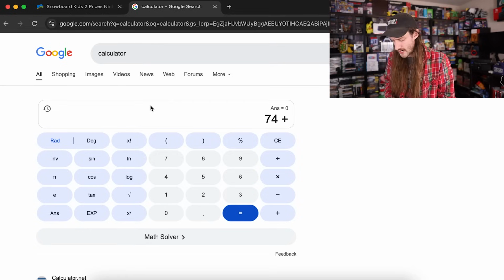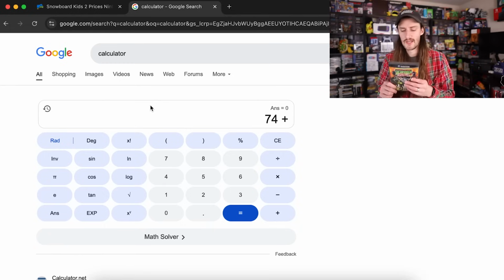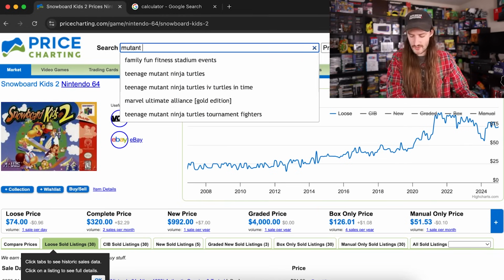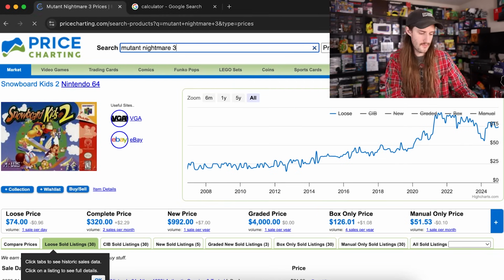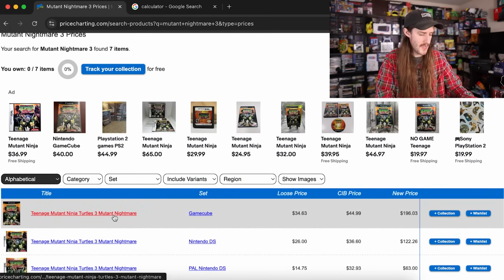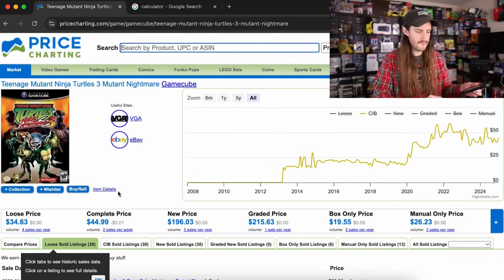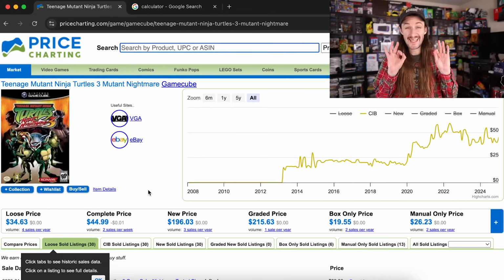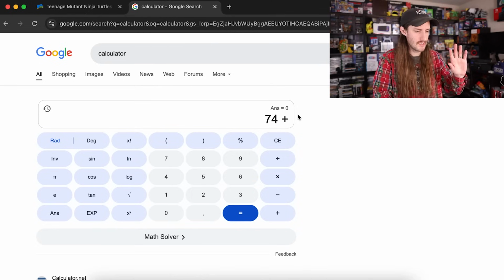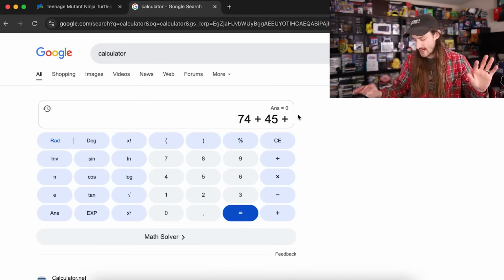But let's go ahead and move on to Teenage Mutant Ninja Turtles Mutant Nightmare 3 for the GameCube. And again, this one is complete. We are going to go, what is that? Mutant Nightmare 3? That'll be way quicker than trying to type it out. And then right off the bat here, I ended up paying a total of $34 for this. And this one is complete. So it's worth $45, which is totally awesome. Again, another 10 bucks here, which is definitely great to see.